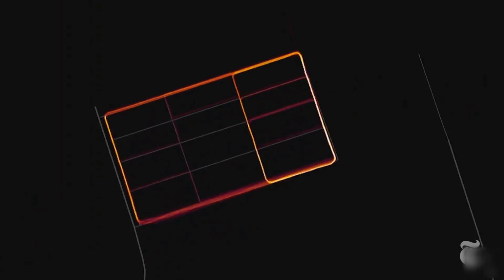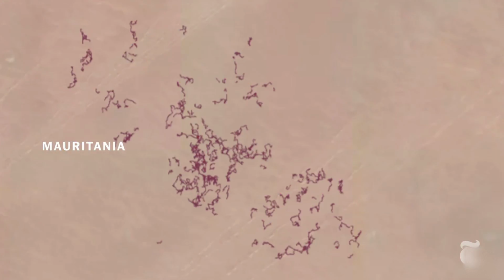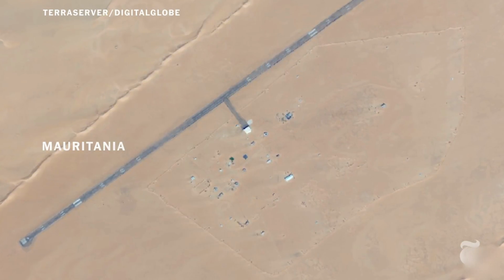And there are some mysterious sites that we can't yet identify. An area in the middle of the Nigerian desert, 2 remote locations surrounded by sand barriers in Yemen, and here's unusual activity in the desert in Mauritania that led us to a suspected military site, including an extended airstrip nearby.